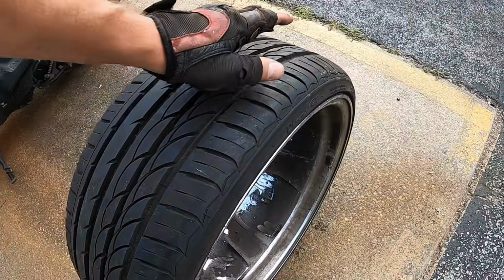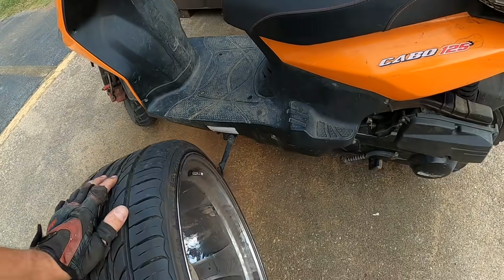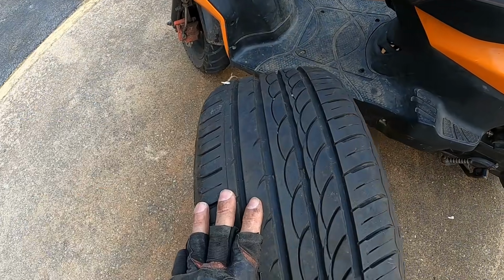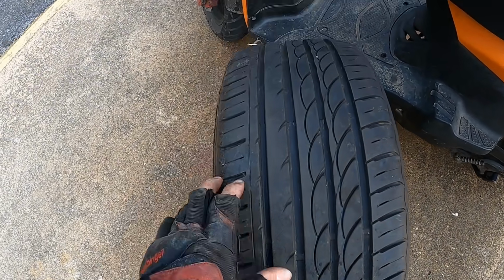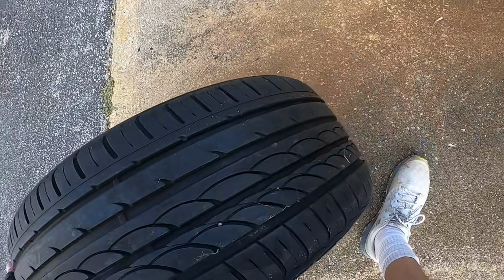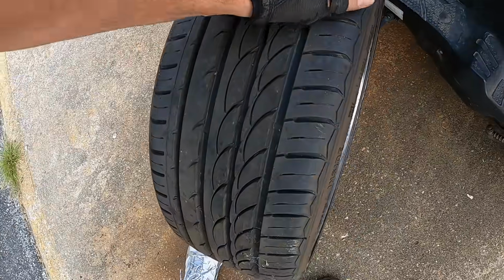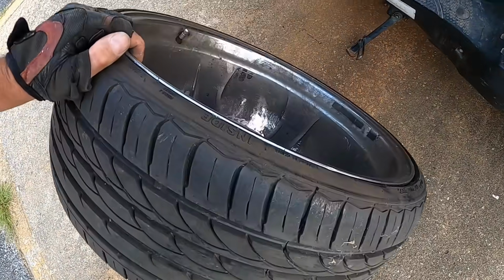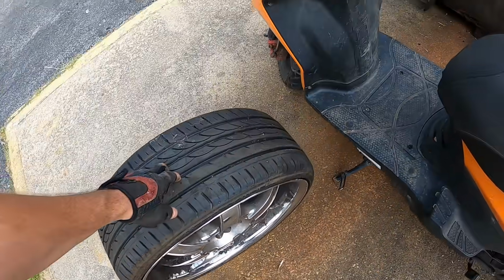I'll have to take that to a shop or cut that off there myself. There's actually a tire shop. I could probably sell that rubber as well. I might be able to sell this for decent money if there's nothing wrong with it that I'm not seeing. I'll take that to the specialty tire shop and see what they want to do with that.